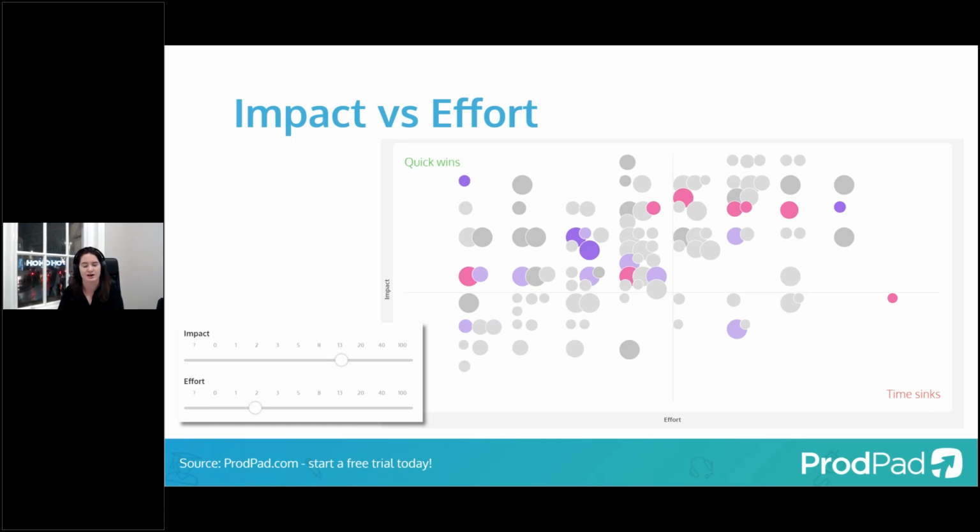So think about what that entire effort is meant to be and estimate that on a grander scale, and then map that out to give you this rough prioritization that you can visualize. So that's more or less how impact and effort is meant to work.